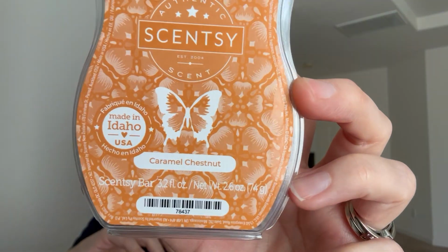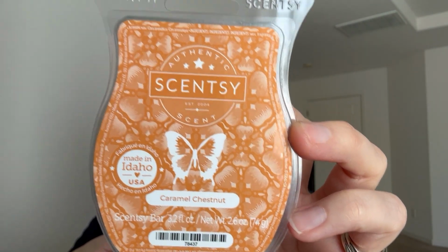It is Caramel Chestnut. Obviously, it's in bar size. Like I said, you can get them as bars through Scentsy Club. This is so yummy. It is roasted chestnuts and caramel. The caramel isn't super cloying and overwhelming. It's very well balanced with that roasted chestnut note. It's so nice.